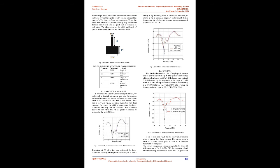In this paper, a simple 1x4 microstrip patch antenna array is demonstrated which fulfills the basic needs of the 5G communication system. The design of our antenna is discussed in Section 2. The results and parametric analysis are discussed in Section 3 and Section 4. In Section 5, the conclusion of the paper is discussed.